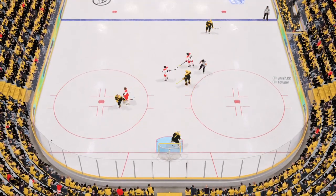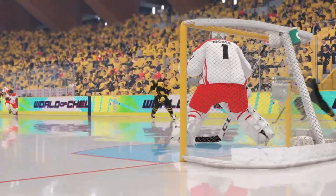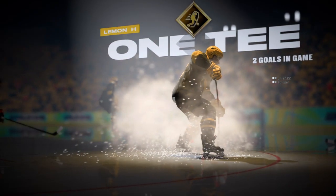Oh, at the buzzer, a big save! And there's the buzzer. 60 minutes have been played, and we are still tied. Let's go to overtime, and we'll do that next here on EA Sports.